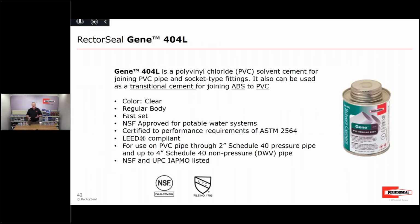Gene 404L. Now the L that you're going to notice with these products stands for low VOC, volatile organic compounds. We provided that product probably 8 years ago. So we have Gene 404L. It is a regular body, fast set, NSF approved for potable water systems, certified for performance to ASTM F2564, LEED compliant, for use on PVC pipe 2-inch Schedule 40 and up to 4-inch Schedule 40 DWV pipe. It does have NSF and it does have UPC-IAPMO listed.